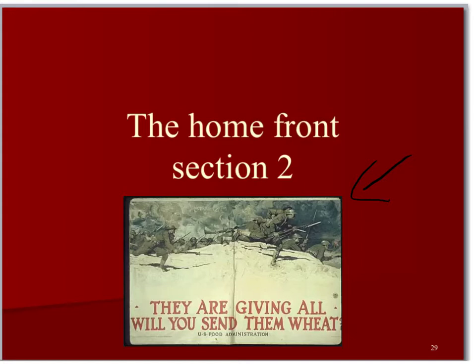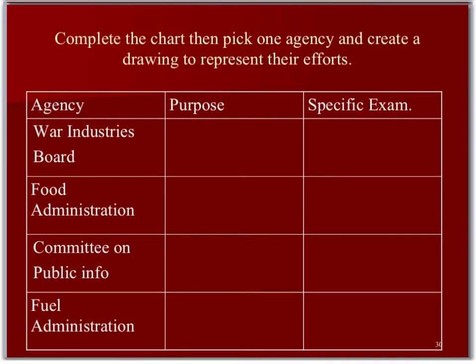Let's take a look and see what else happens on the home front during World War I. You will need to get out a piece of paper and you will need to answer some of the questions as we walk through this PowerPoint. First, you'll need to complete this chart. It says, complete the chart, then pick one agency and create a drawing to represent their efforts.